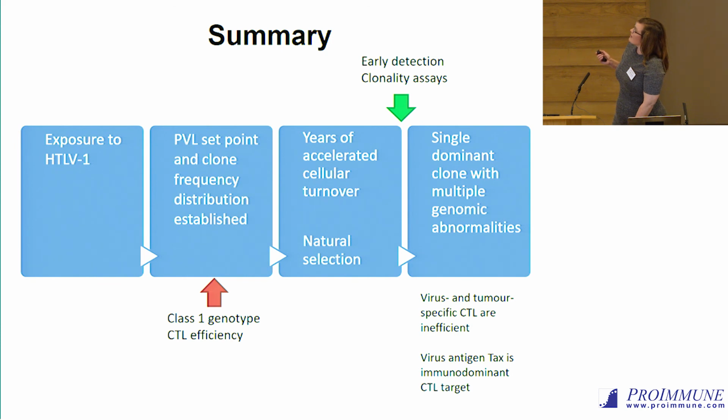Our assays of clonality actually can detect individuals that are developing ATL about a year before diagnosis, which is actually quite useful clinically because it gives people time to plan appropriate treatment for these kind of individuals.